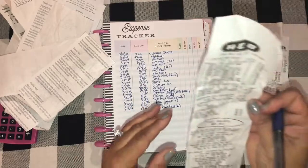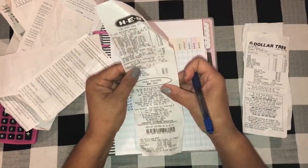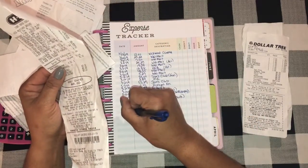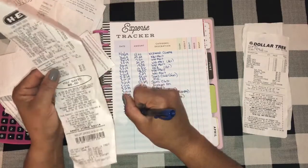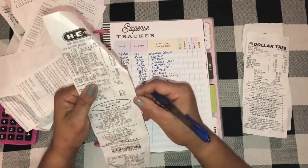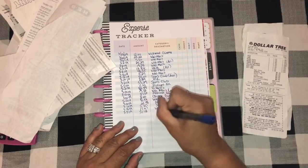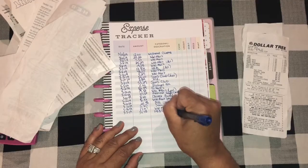Okay, so HEB on 3/3/19. I spent $51.78. That's HEB grocery.